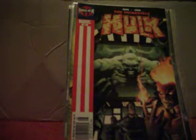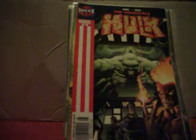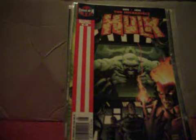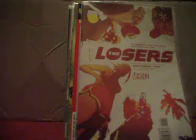Incredible Hulk number 84. I've been hearing about this book. A lot of my friends have been saying that it was really good, and I should pick it up. I never have, but found them for 10 cents a copy. So, The Losers from Vertigo, number 12.